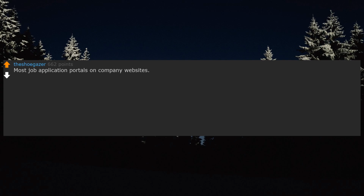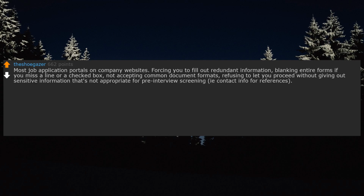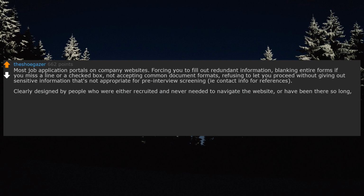Most job application portals on company websites, forcing you to fill out redundant information, blanking entire forms if you miss a line or a checked box, not accepting common document formats, refusing to let you proceed without giving out sensitive information that's not appropriate for pre-interview screening, i.e. contact info for references. Clearly designed by people who were either recruited and never needed to navigate the website, or have been there so long they got the job with a paper resume in the mail.